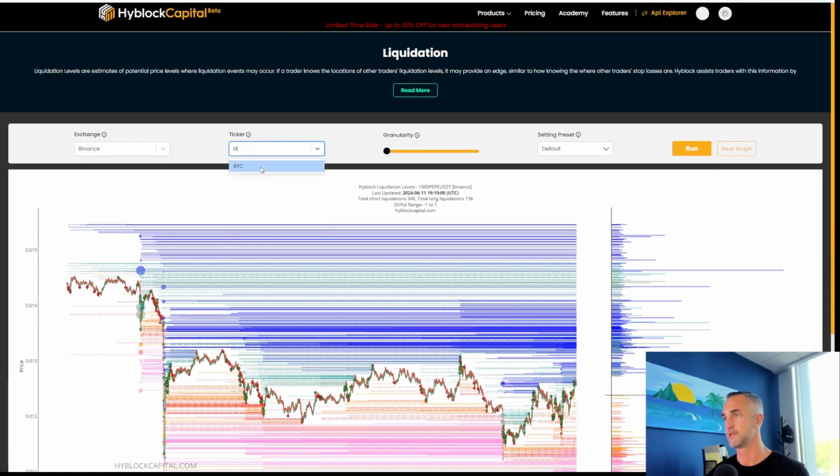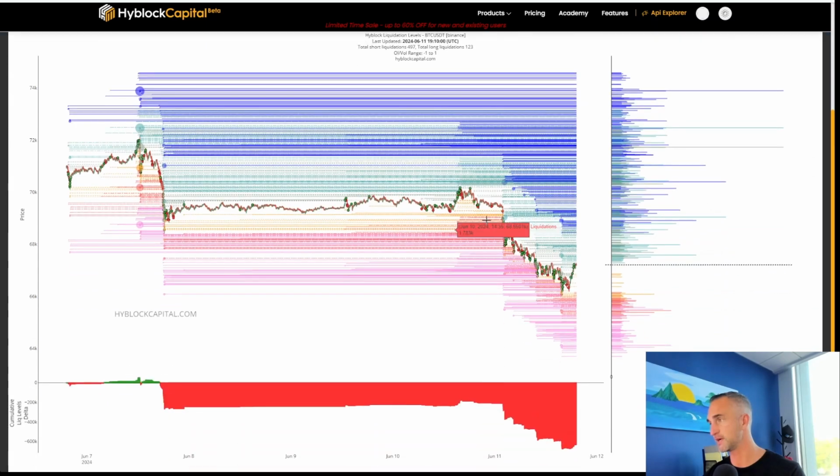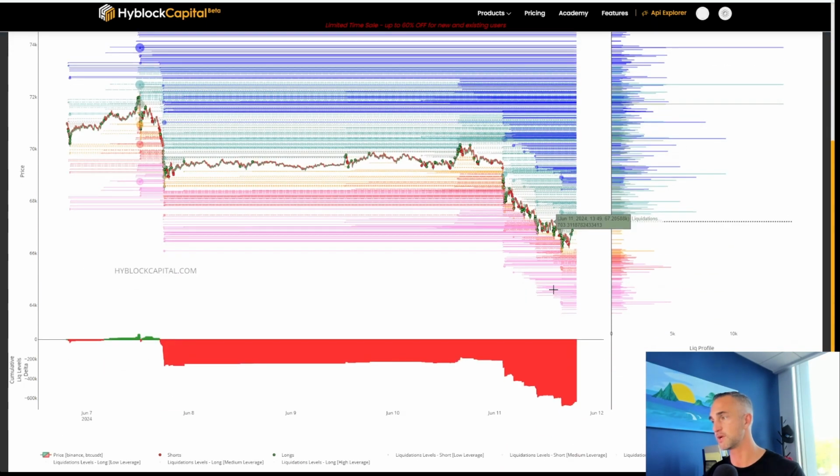Bitcoin, the liquidation levels, interested to see if we did hit the main batch of liquidity. Again, people are net short. There are 497 short liquidations to 123 longs. So where does that bring us back up to about 70,300? The question is, can we get back above there, put in a higher low, and it looks like that liquidity is going to get tagged.